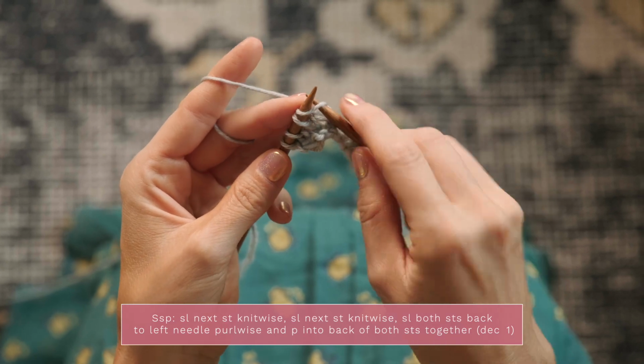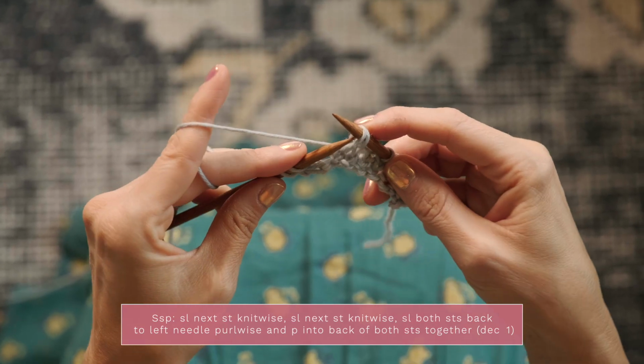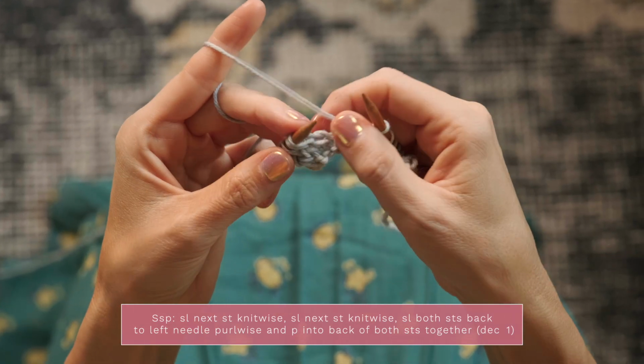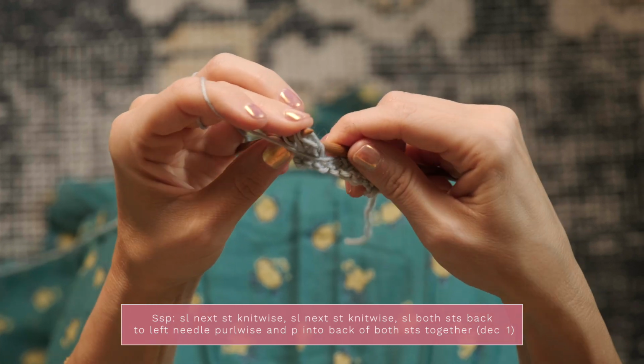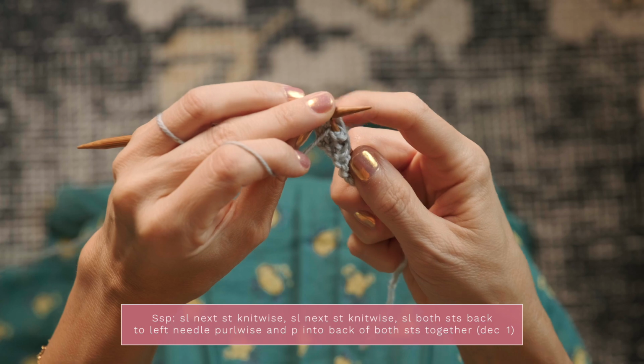Next we're going to work a slip, slip, purl, which is similar. We're going to start by slipping that next stitch knitwise and slip the next stitch knitwise, and then slide both of those back onto your left needle. Now we're going to purl into the back. So go ahead and reach around the back of those stitches like so, and you're just going to purl those.